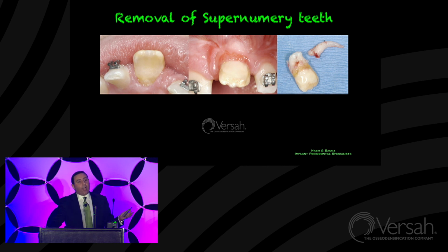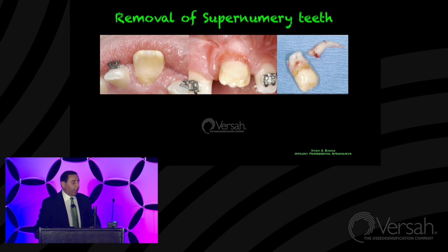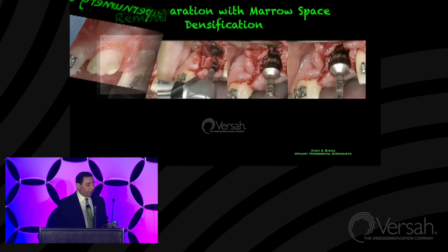And we go through our series because I'm now expanding and I am densifying at the same time, so I'm using the Versah drills to achieve that.